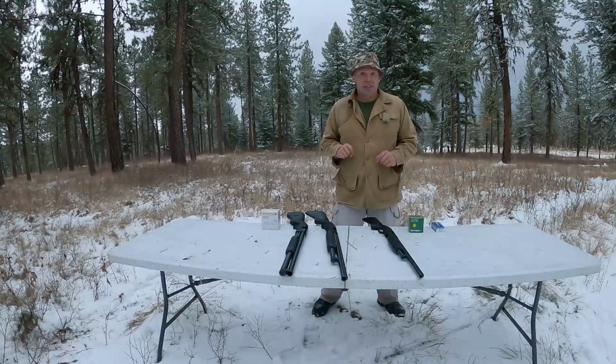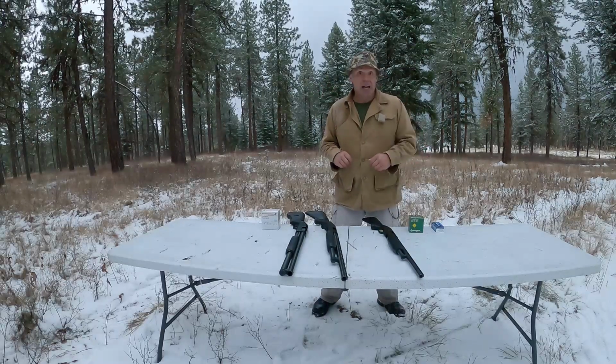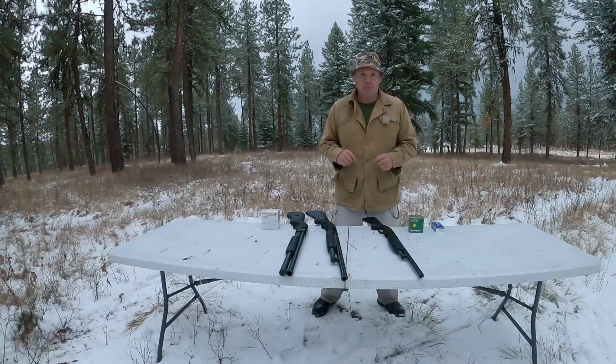Number one, use less ammo. Number two, do sub-cal training. Number three, dry fire practice. Number four, do all those drills that do not require live fire. And number five, make timely and correct ammunition choices.